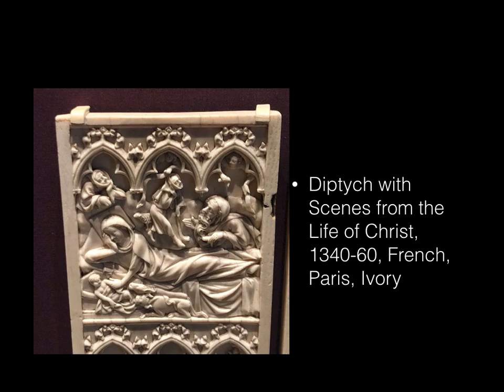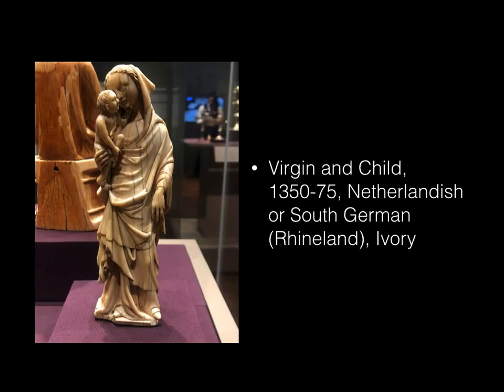And next to the child, we can see a small image of the ass and the ox, two animals that always go in the nativity scene. Since the late Roman, early modern period, we can see examples of it. Another ivory image as well, in which we can see the Virgin and the child looking at each other.